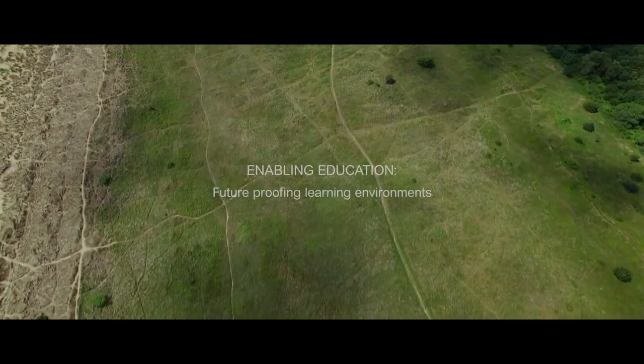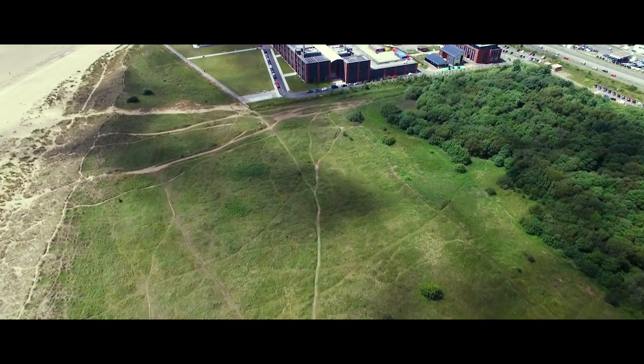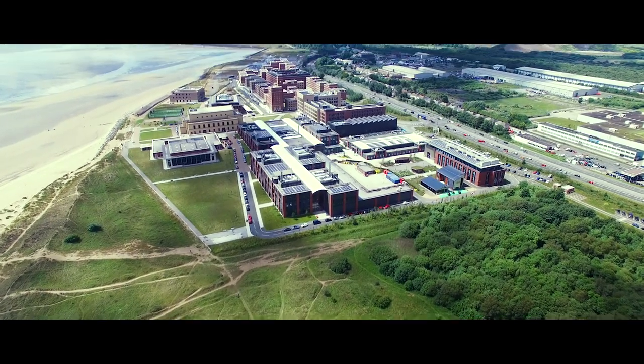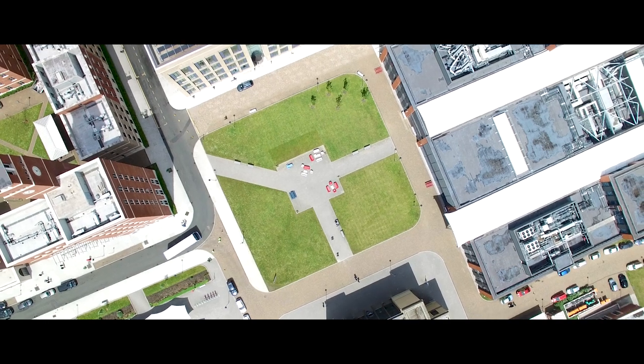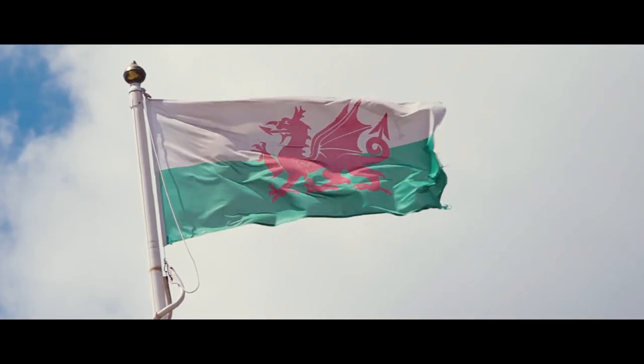Swansea University was founded in 1920. At the time, we had 89 students, and today the university has over 18,000 students across the two campuses. Our main goal at present at the university is to focus on energy reduction and our carbon footprint.